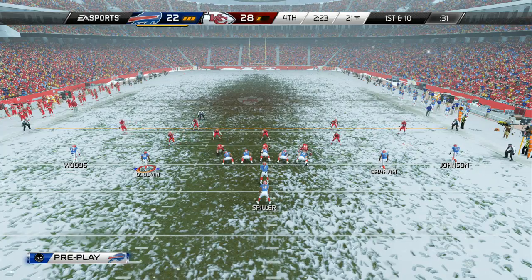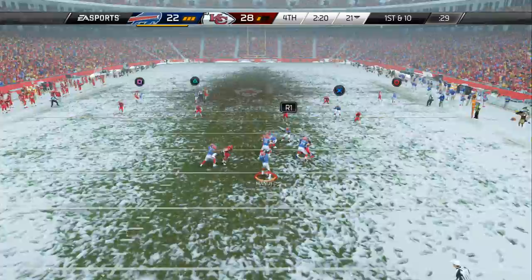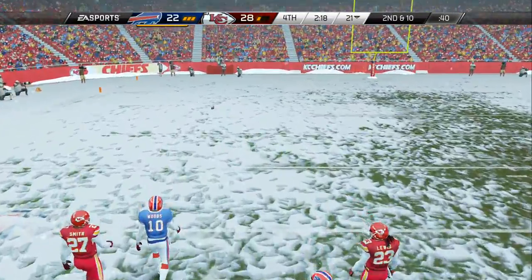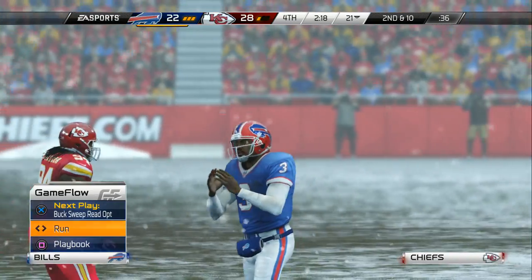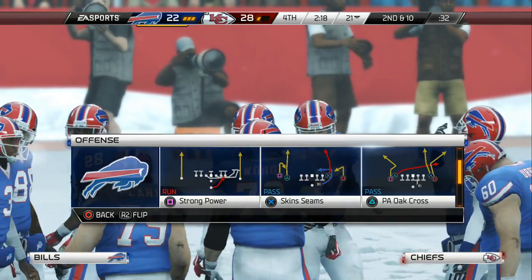Graham's in the slot. They motion the receiver around to the other side. Down the field. But it's incomplete. Well, for some reason, this quarterback likes to keep trying to go deep down the field against this cover two. That's not the spot you want to go. You want to look underneath or right down the middle.